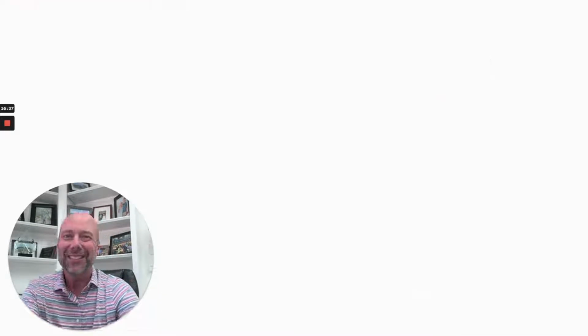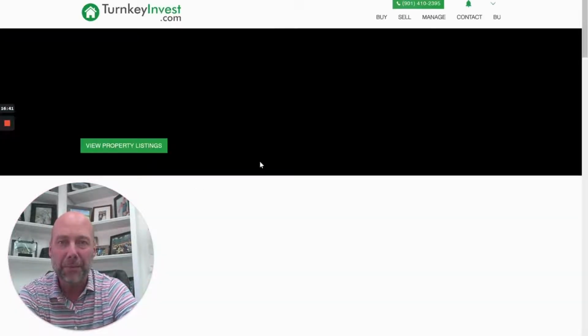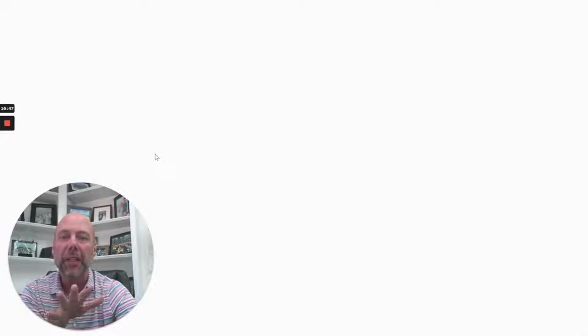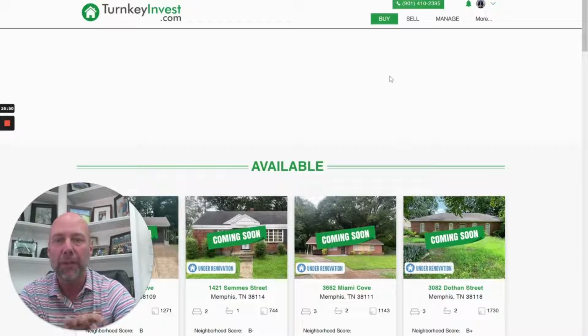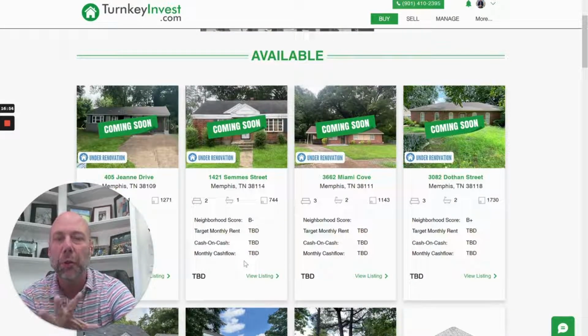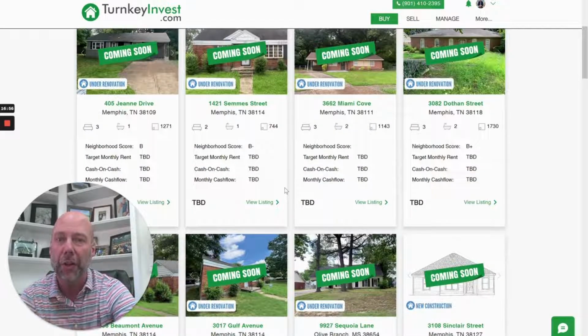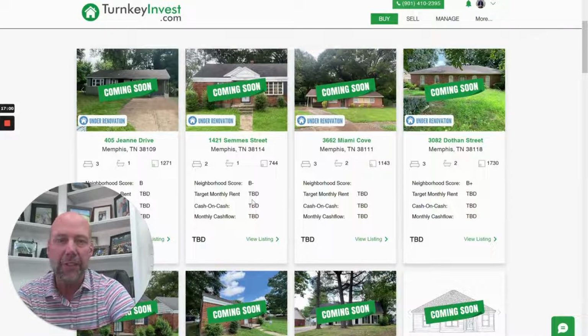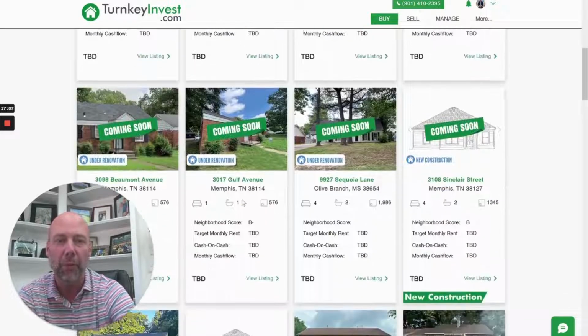Go to turnkey. So you just go to TurnkeyInvest.com, where we have a lot of great little properties available, sometimes more than other times. But currently we have some amazing products available. We have some single family homes. We've got some little duplex style homes that are garden homes. This 2-bedroom, 1-bath home is going to sell for $75,000, $80,000. Cash flow huge, like 10% cash on cash return. Reach out to me and the team if you want to learn more about that.